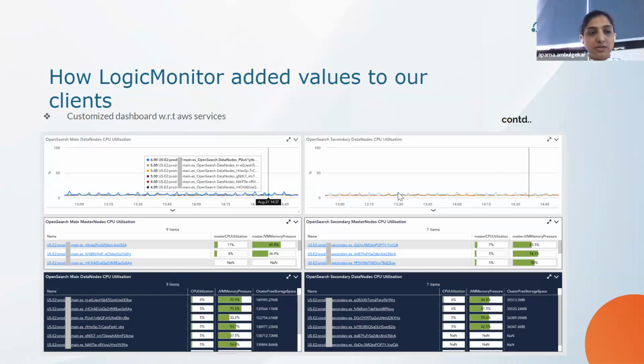Okay, so this was related to the EC2. The next one we are moving towards is related to OpenSearch. OpenSearch is one of the AWS services we are capturing here. You can monitor the main data nodes, then the secondary master data nodes. All these data nodes we are capturing, and against all of them we are capturing the CPU utilization, memory utilization, even JVM memory pressure. All these small things we can also monitor with the help of LogicMonitor.